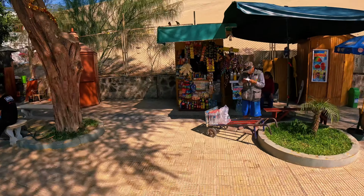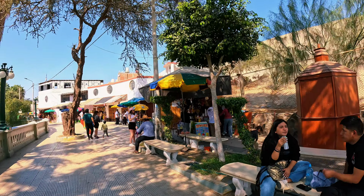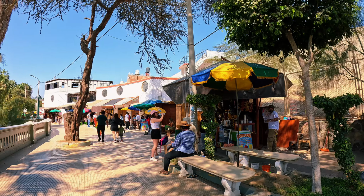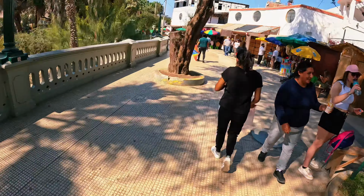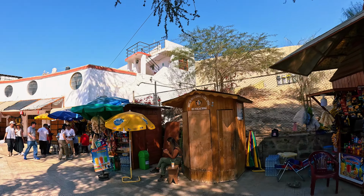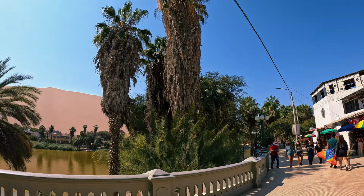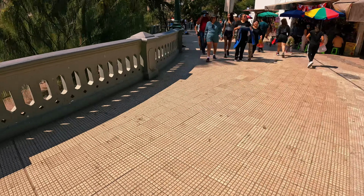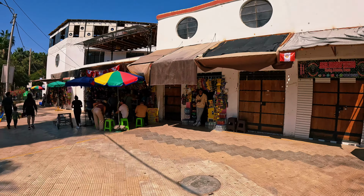Guys, we made it to where the lagoon is, or the oasis, whatever you want to call it, and it's really dope. They have street vendors all around with a bunch of different stuff. They have raspados, like the slushes we have over here in America. We also got some mangoes. But the cool thing is that it looks like you're somewhere in the Middle East, even from the vegetation and the cobblestone. And we got mangoes, but it's really dope.